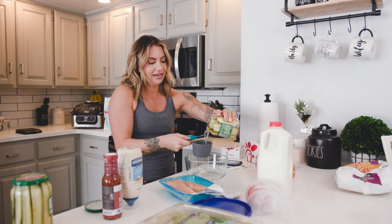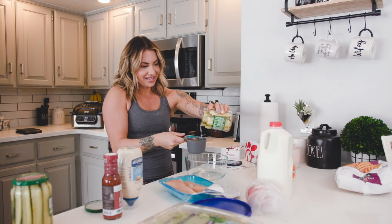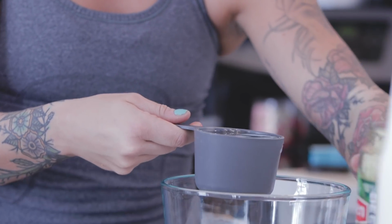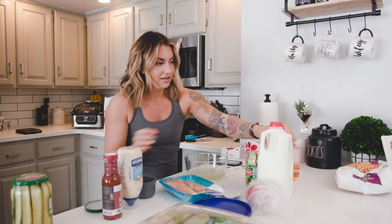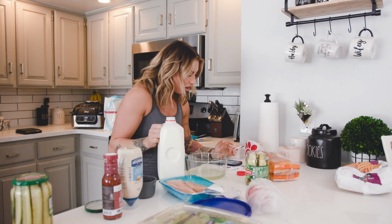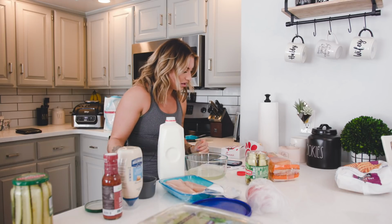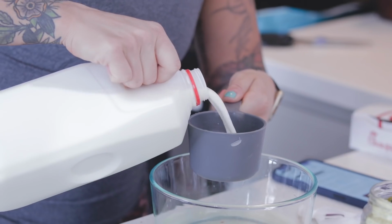But look at that. I do be loving pickles, I'm not gonna lie. Okay, so apparently this is the key. You have pickle juice and a half cup of milk, and that's what we're gonna use. We're gonna cut a piece of the chicken.